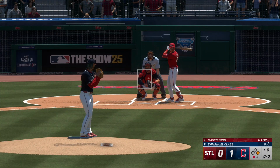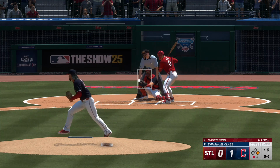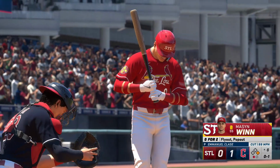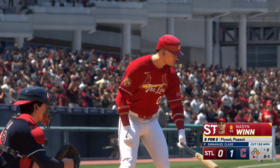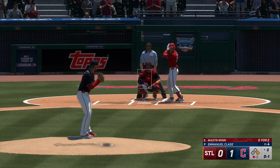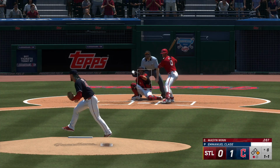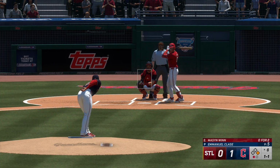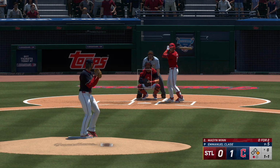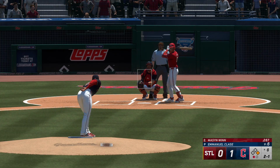And up next for St. Louis, Mason Winn. 0 for 2 in this one. Right through there for a strike. The shortstop takes the ball. That was absolute gas. Triple digits on the gun. It's just a different experience as a hitter watching that go by. And that one cutting but missing down low.